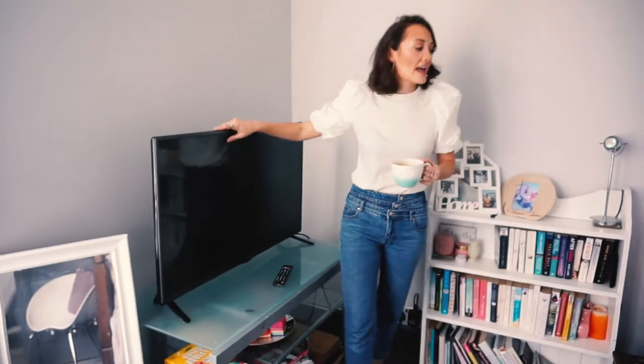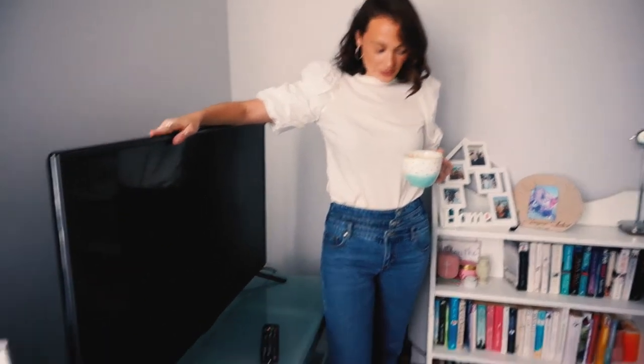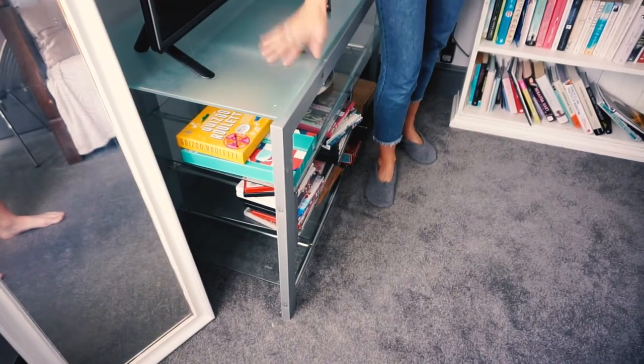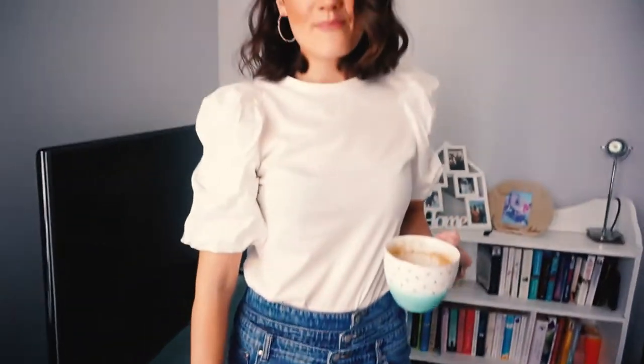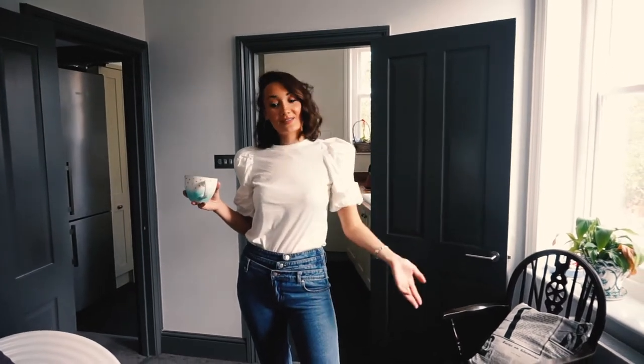But we do like having an extra space for watching telly, so we all snuggle up on here and watch Netflix on this bad boy. This again we've had for absolutely years and years and years, but today Will doesn't know this, but I am painting it black. What do you think? You don't like it? Okay, well this is the before. This is the before, and I'll show you the after, but I'm hoping that it will look quite snazzy because I don't like the silver. I like black gold.